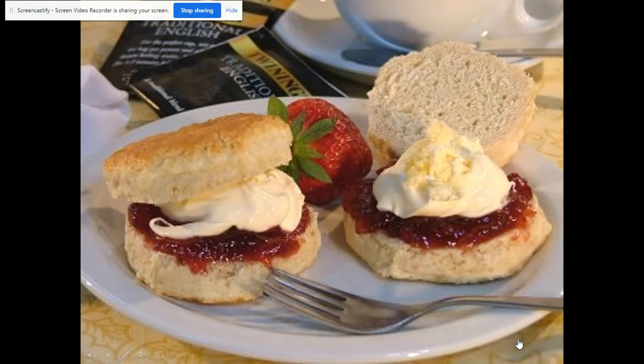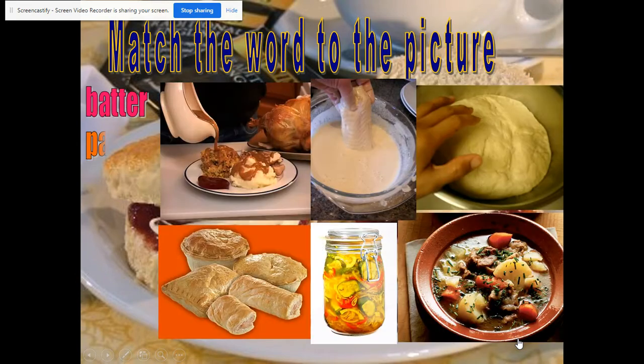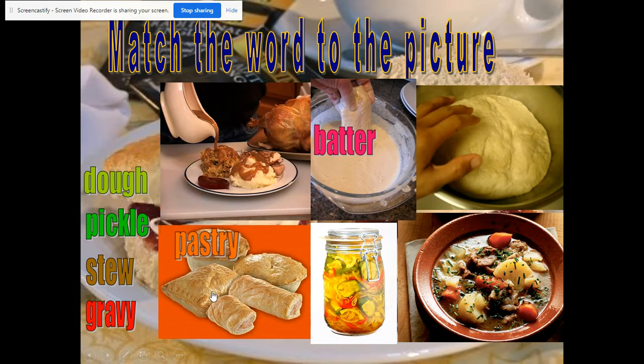Let's have a look. Not the pictures of scones with jam and cream. I'm going to put some pictures up and some words, and let's see if you can work out these ones. This is not butter, this is batter, and it's what we use for pancakes or indeed for fish and chips. If you have a pie, it's covered in pastry. We need dough for bread or for pizza.